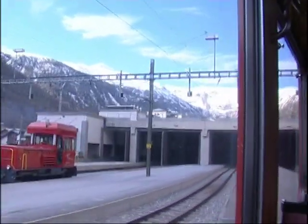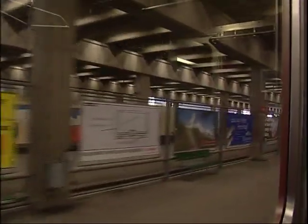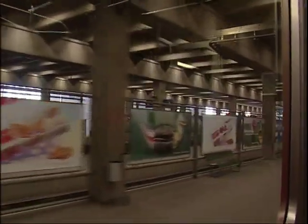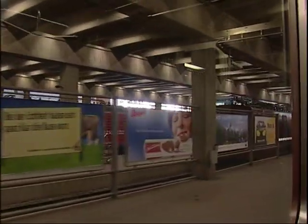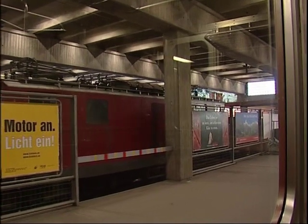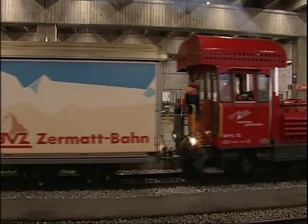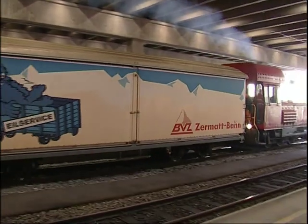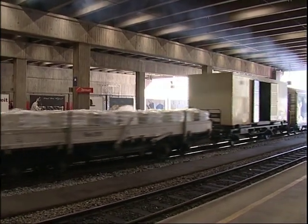This is the approach to Zermatt station, with superb mountains towering high above. The station is a modern design, built underneath an uninspiring concrete roof, designed more to keep the heavy snow off the trains. Already, the local diesel shunter, number 72, is away with the task of repositioning the freight wagons.